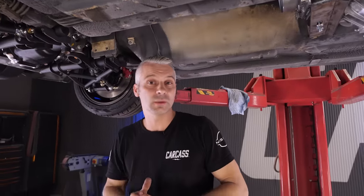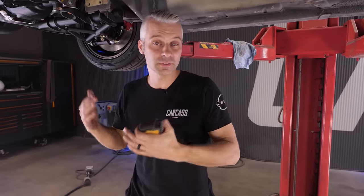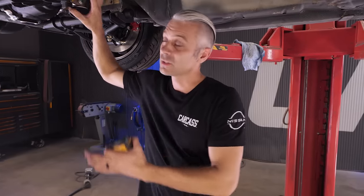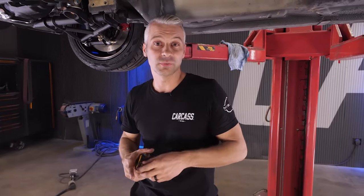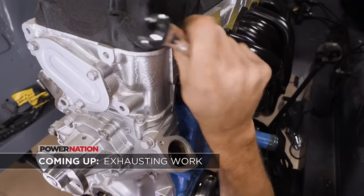Now, most of the time, you need to have the suspension compressed, or at least the weight of the car on the suspension to make this measurement. But we have an independent rear suspension, so our differential won't move no matter what. So we'll go ahead and call in this 34 and a half. We'll get a drive shaft made. Coming up, we install new headers and build a custom exhaust for our Z.